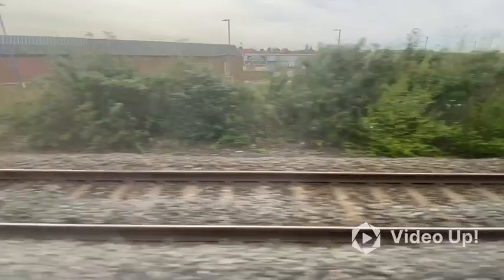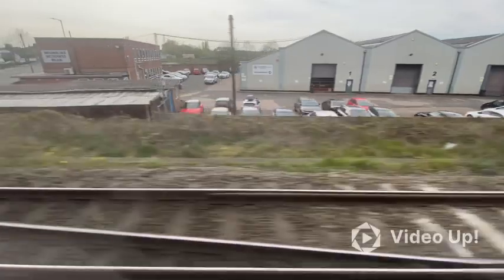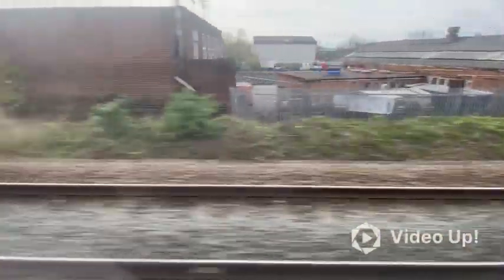I didn't know there was a Smith's Toys in Wolverhampton. And the West Midlands Metro runs right there as well. Hey, that's my first sighting of a tram. Normally I'm used to the Blackpool trams or Metrolink. I've never been on the Edinburgh trams, I've never been on the West Midlands Metro, and I've never been on the Sheffield Supertram either.